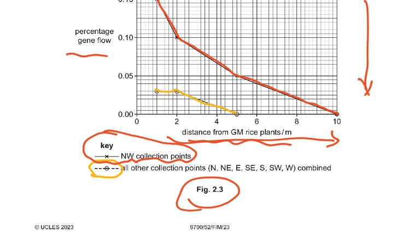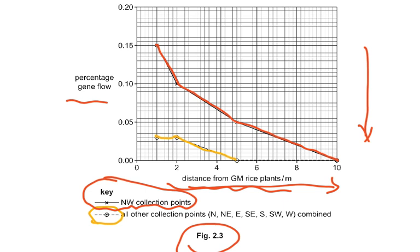Very simple, you have to write that. Percentage gene flow is higher. Where? In the direction of the normal wind, the northwest direction, in the NW direction. So from the graph you have to just do this conclusion. It is higher here. It is not as high as this, so you compare this. So the percentage gene flow is higher in the direction of the normal wind, which is the northwest direction, as compared to the one in the other directions.